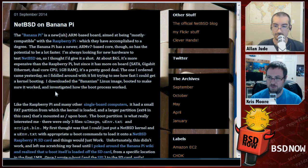So they said it's about $65. It's a little more expensive, but it has SATA, gigabit Ethernet, a dual-core CPU, and about 1 gig of RAM. Yes, so that's a pretty decent little box. If they had dual gigabit Ethernet, it would make like the best router ever.